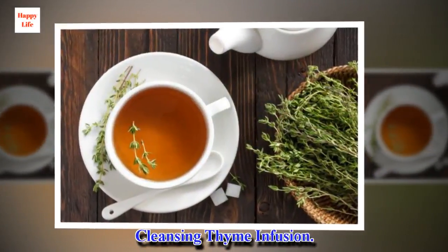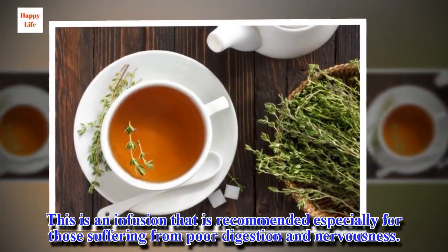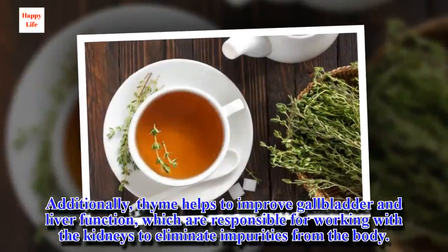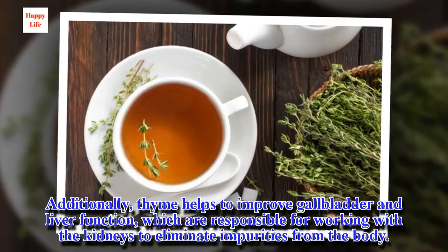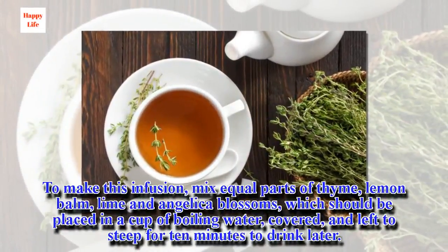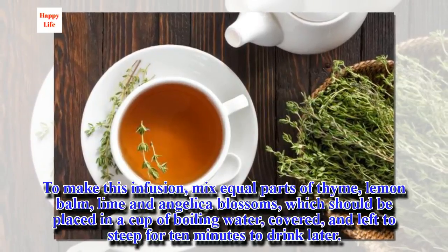Cleansing thyme infusion. This is an infusion that is recommended especially for those suffering from poor digestion and nervousness. Additionally, thyme helps to improve gallbladder and liver function, which are responsible for working with the kidneys to eliminate impurities from the body. To make this infusion, mix equal parts of thyme, lemon balm, lime and angelica blossoms, which should be placed in a cup of boiling water, covered, and left to steep for 10 minutes to drink later.